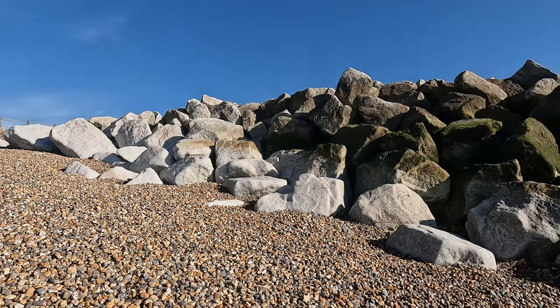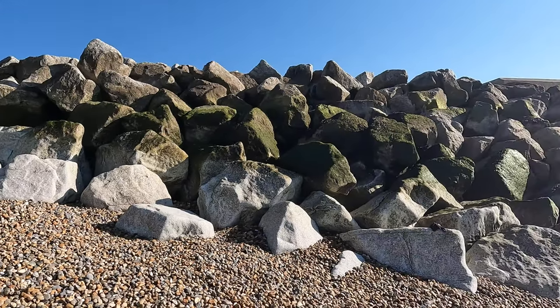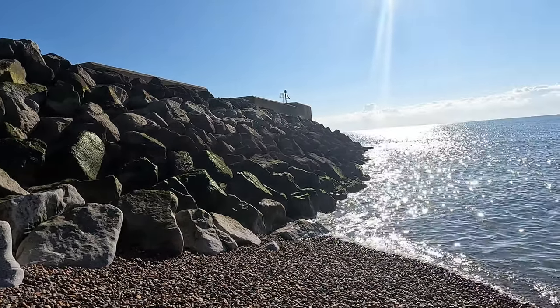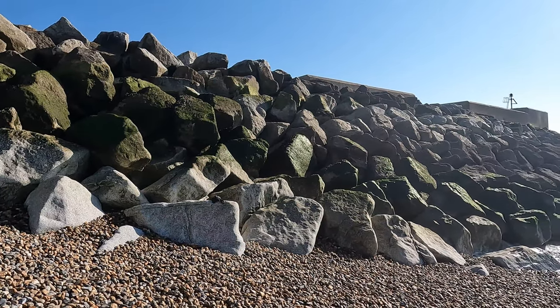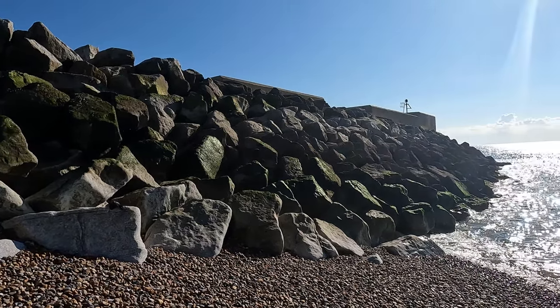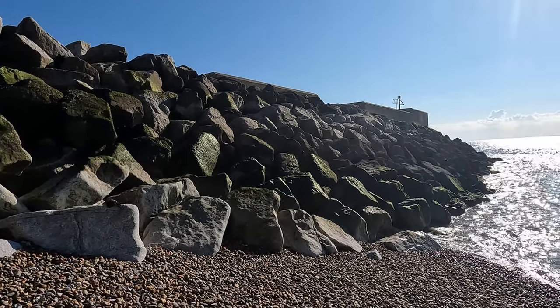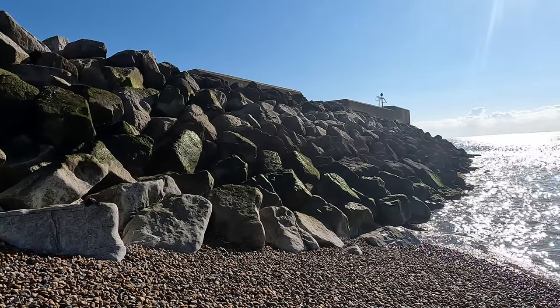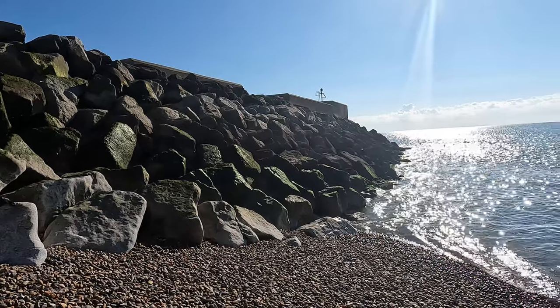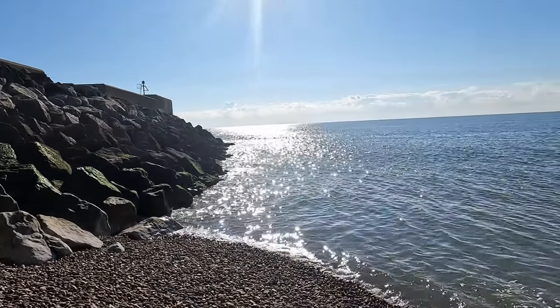Lovely. And this is part of the Hastings Harbour Arm. There can be some good fishing to be had here. You get a lot of people in the summer, they get up on the rocks on top of the harbour, do a lot of mackerel fishing. But as you can see, these rocks look quite dangerous and really slippery, so you've got to be a bit careful. As long as you enjoy yourself, but just be careful.